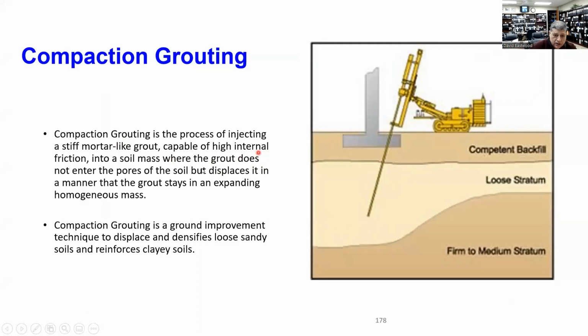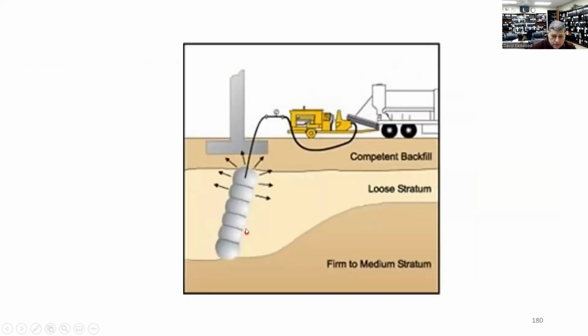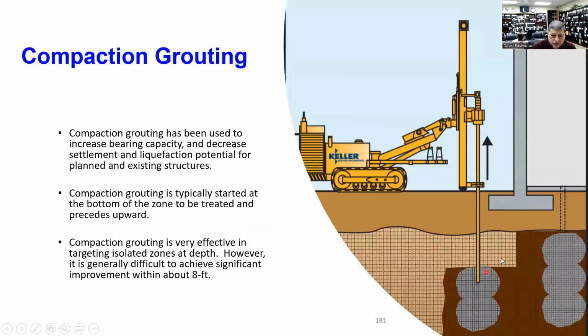Compaction grouting is the injecting of the stiff mortar kind of grout under high pressure, with internal friction, into the soil mass to stiffen the area. Compaction grouting improvement displaces the soft soils and densifies the soil. Here's the grout coming out underneath the foundation. Compaction grouting has been used to increase bearing capacity.